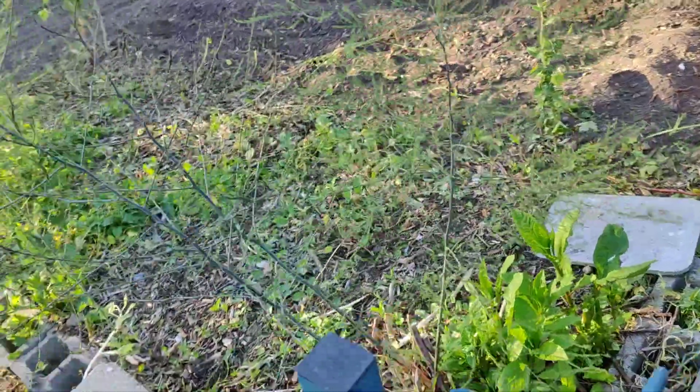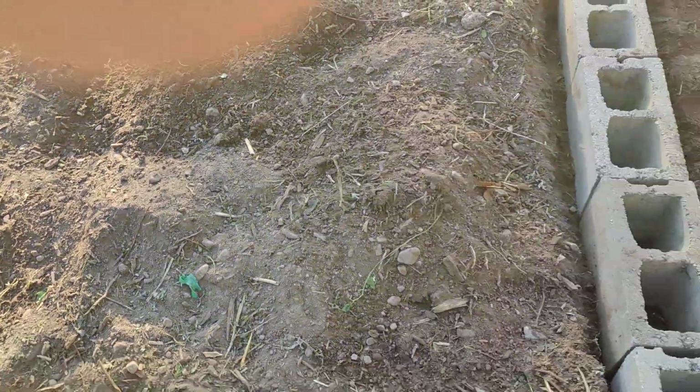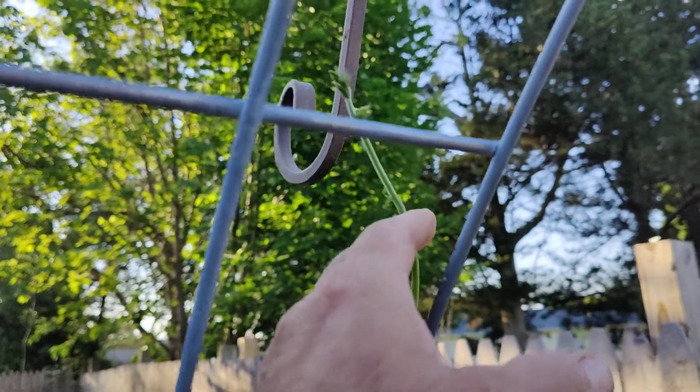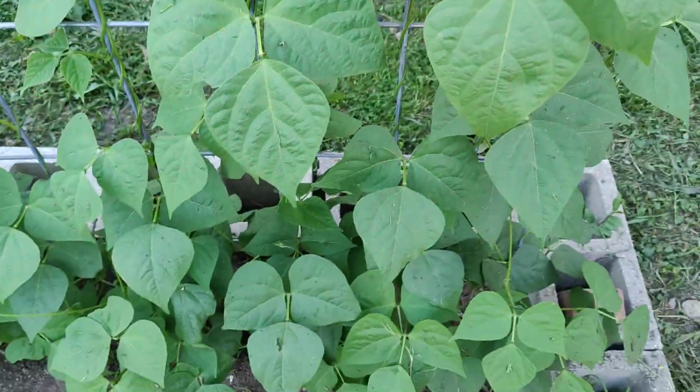I hit this asparagus patch pretty heavy. This has all been rototilled in here, getting ready to put these blocks in today so I can create the border. This is all going to be planted with more corn and squash, cucumbers. We got the other side of this to plant. This is now up as high as my head, so this is up to 6 feet now already. They're just growing like a weed.